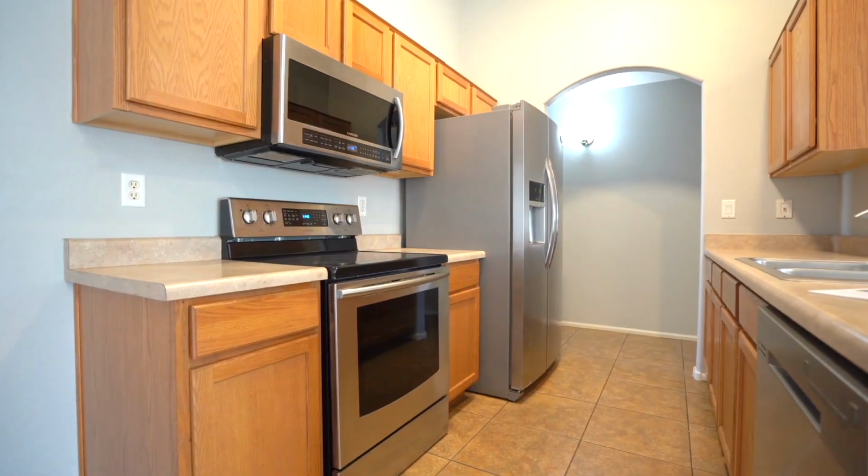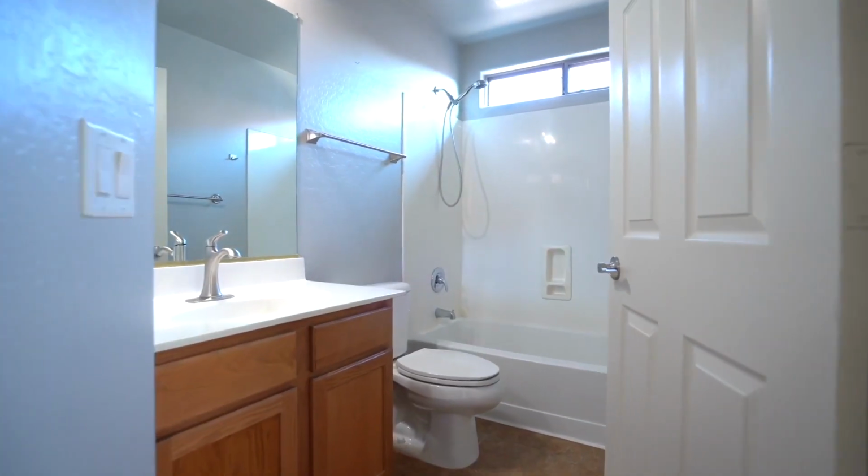Anytime you have a house that has 4 bedrooms and it's less than 1,400 square feet, I get nervous. I don't like it. It was ugly. I mean, somebody's gotta buy it. How long has it been on the market? Long enough. 91 days. And scene.